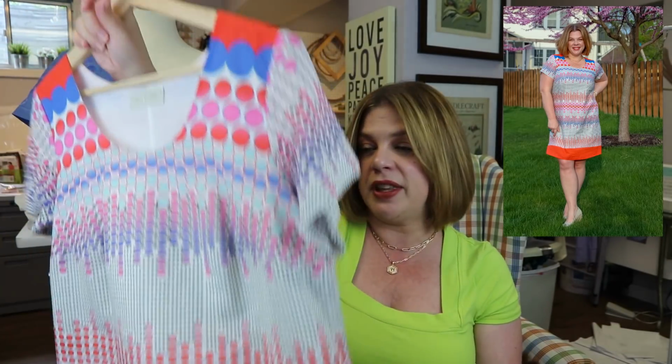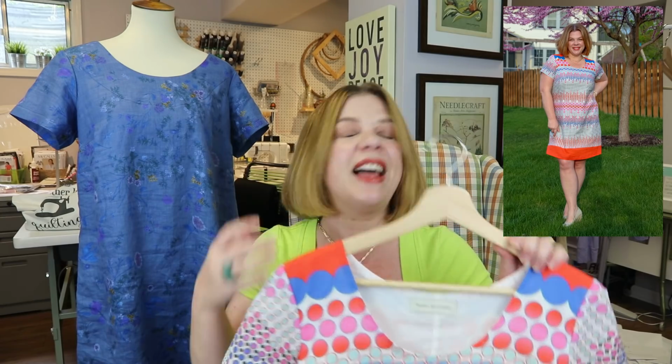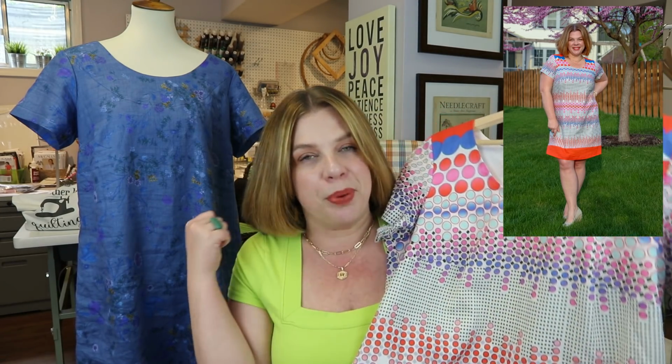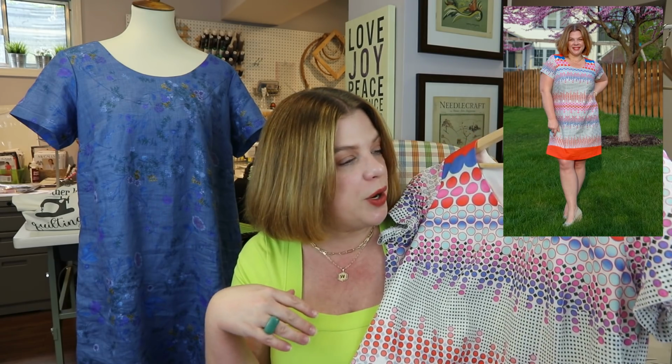And I had so much fun playing with this print. I fell in love with this the minute I saw it. It was all rolled up, so I didn't realize it was a border print. I could only see part of the polka dots, but then I pulled it a little bit out of the roll, and I was like, oh my gosh, that's amazing, and I bought 2 panels worth, and it was perfect for this dress.